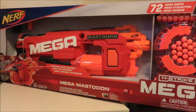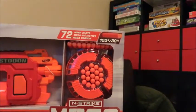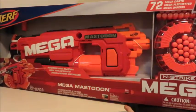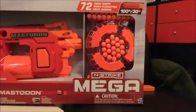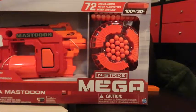Wow. This is the Mega Mastodon! Comes with 72 Nerf Mega Darts. The box shows that the darts should fly up to 100 feet. It needs six D batteries. I don't even know if we have D batteries. But here's the drum. It's a 25 dart drum. And what did they give us? They give us 72. Yeah.